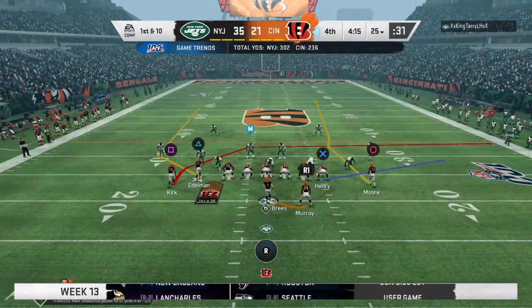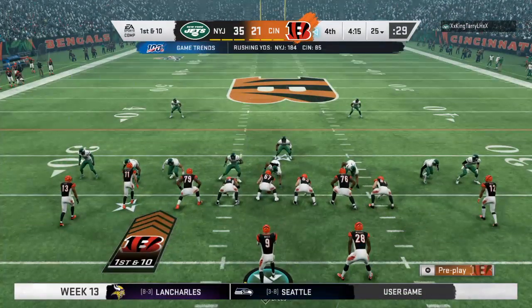Ready? 5-8, 5-8. 54 miles. They're not ready for this, man.